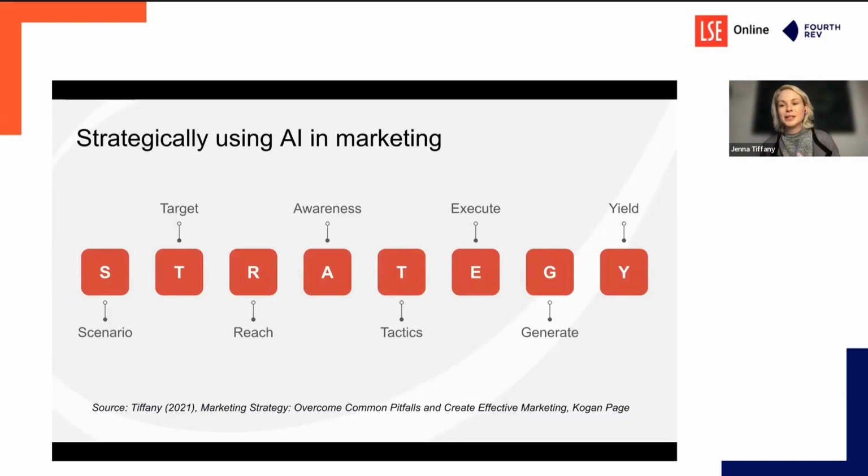But what we typically do in the marketing industry is spend a lot of time on the tactical element and not necessarily setting the foundations of our strategy, and not doing so in a solid enough way to support those tactics. So it starts with identifying the scenario. And we were doing that in our ChatGPT prompts there in those examples. We're going to look at some more in a second as well.